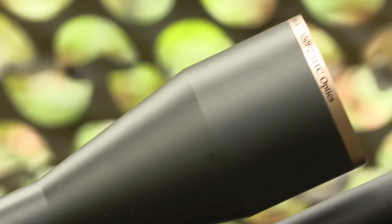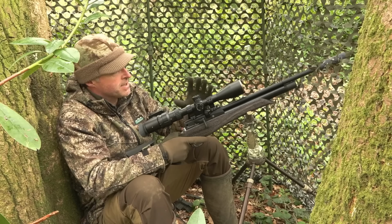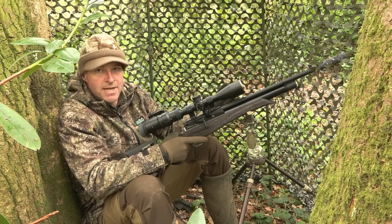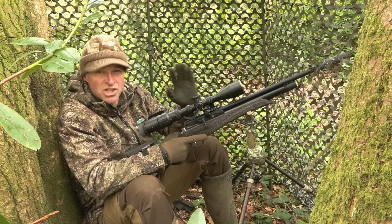The feeder is about 25 meters from the hide. This setup is currently zeroed at 30 meters, so I'm just giving these shots a little bit of hold under, but it really is just a tiny bit.